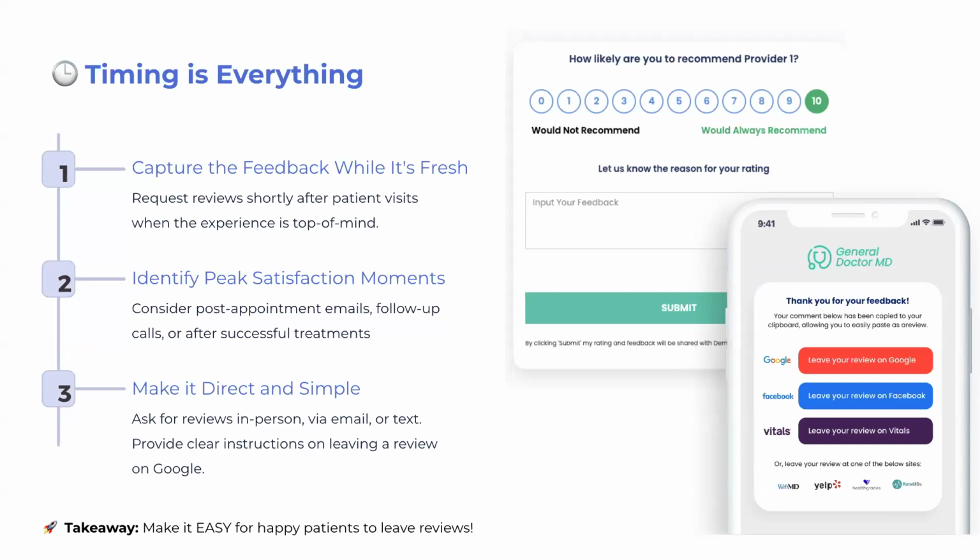So, really, asking at the right time and making the process effortless is the way to get more reviews most effectively. With tools like Repugen, you can automate this process and get consistent, timely reviews that build trust and attract more patients.